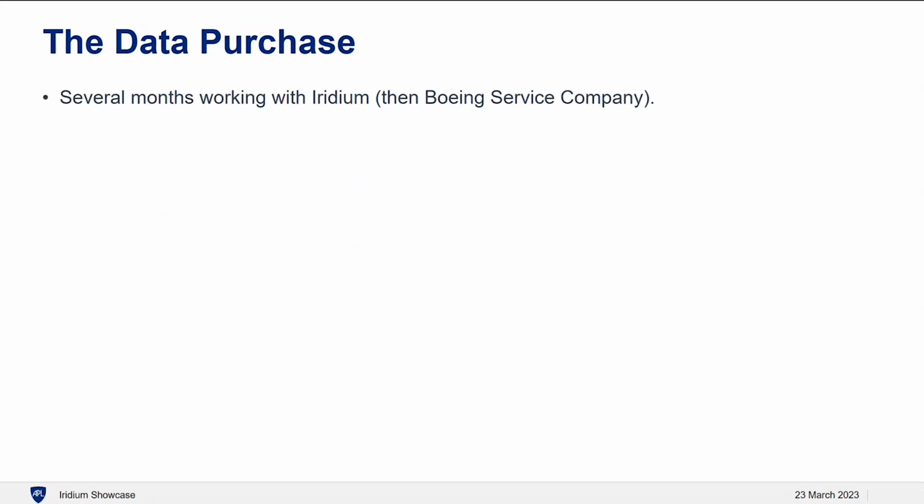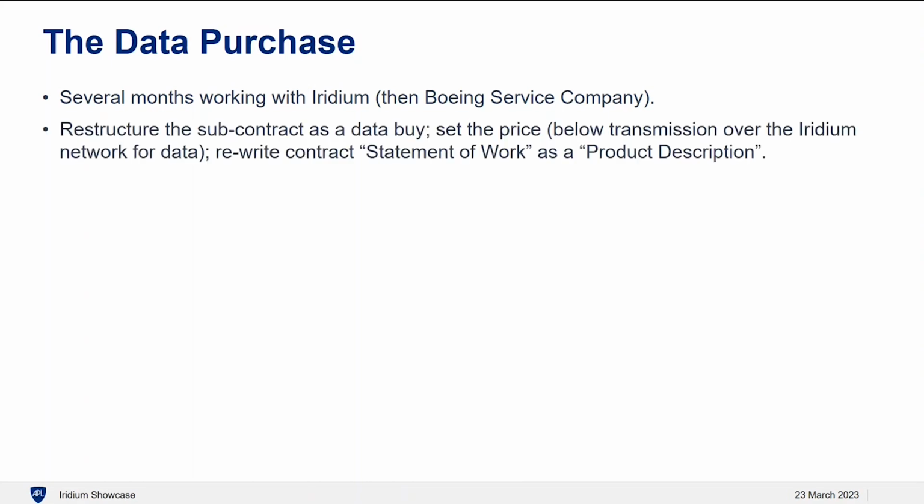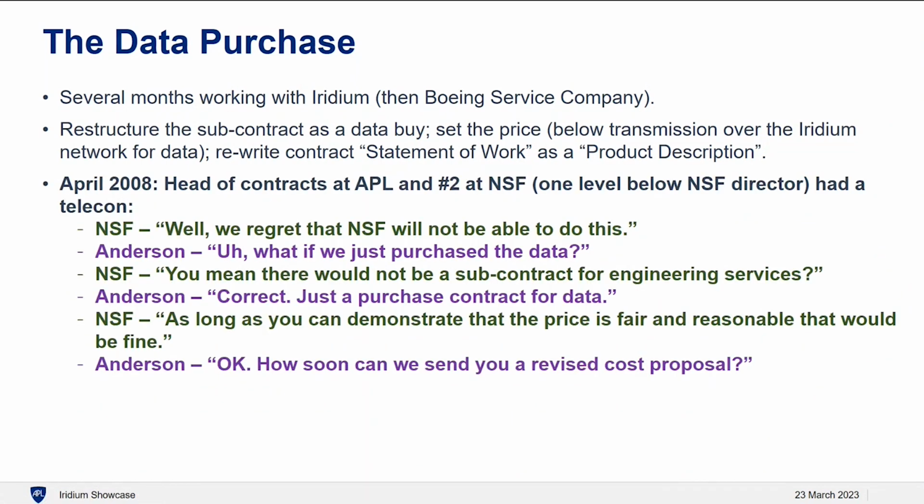So Ken and I got to put our heads together, and we spent several months working with you all to restructure the subcontract as a data buy, and to set the price per bit below the transmission cost for the Iridium satellites. So we did that. So this is a conversation that actually happened. We had a telecon with NSF, and they said, well, we regret that NSF will not be able to do this. And I said, oh, what if we just purchased the data? So there was no subcontract.